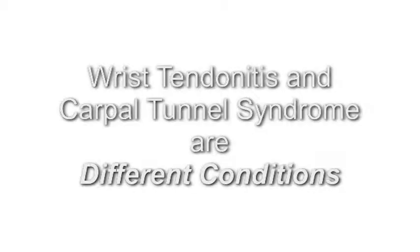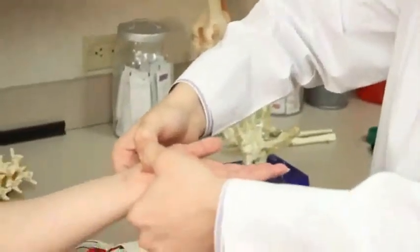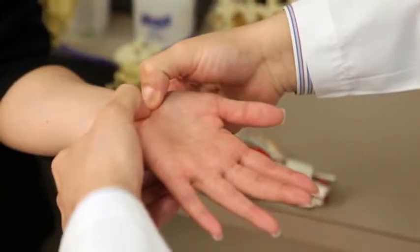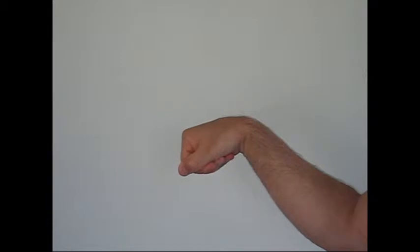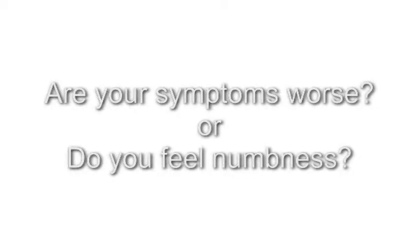They're related, but quite separate conditions. You can take a series of tests which are identical to the ones a doctor will give you in his office. If you answer yes to any of the following tests, then you might have carpal tunnel syndrome. The first of these tests is called the Phelan test. With your fingers straight, flex your wrist gently and as far as possible. Then hold this position for 1 minute. Do your symptoms appear to get worse, or do you feel numbness?